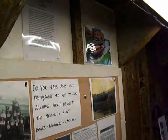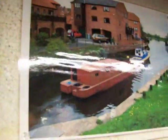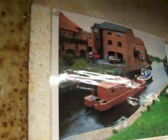So what's this one here? That's the last boat built at the Newark dockyard before they shut it down. That wasn't that long ago then, was it? No. And that was just the start of my possible book.